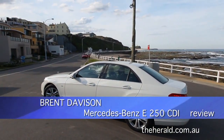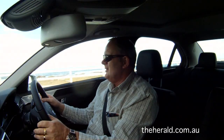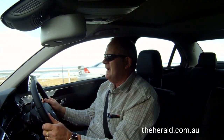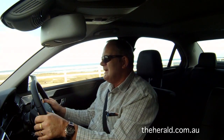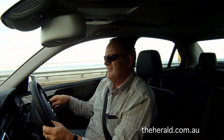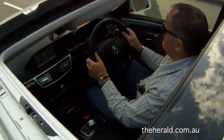Today we're road testing the Mercedes-Benz E250 CDI, and I have to tell you that this is actually one of my favourite cars. And it's one of my favourite cars not because it's a Mercedes, not because it's a diesel, and not because it's just a nice thing, but it's just that it's a bit of all of those.